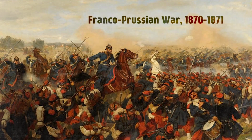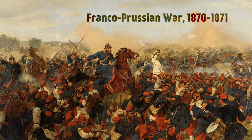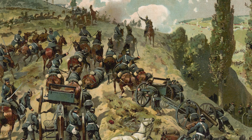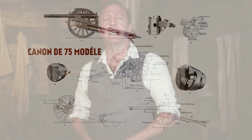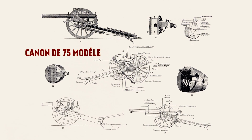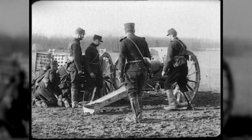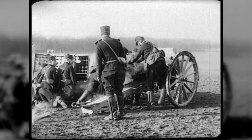Okay, France had suffered a disastrous and humiliating defeat at Prussian hands in 1870 and 1871. The Prussian military machine had been extremely mobile, and this led France to develop weapons that favored mobile warfare, relatively light field guns with high rates of fire. In 1898, the canon de 75 model, the French 75, developed a year earlier, entered French service. The French 75 is regarded by many to be the first modern artillery piece.